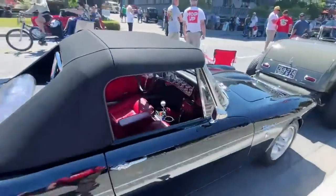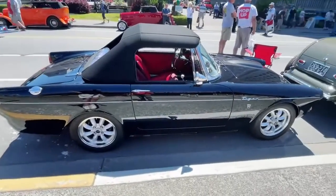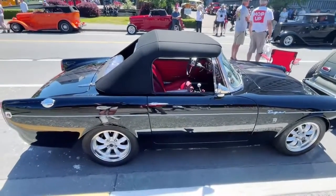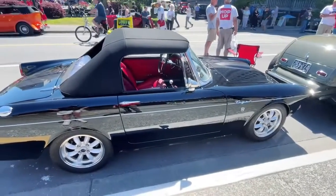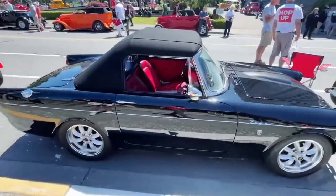I don't actually recognize the vehicle. Oh yeah, it's a base model of Sunbeam, and I think they put 289s in these things, being that small. So they're very collectible. And this one looks beautiful. Wow. Very beautiful. Yeah.